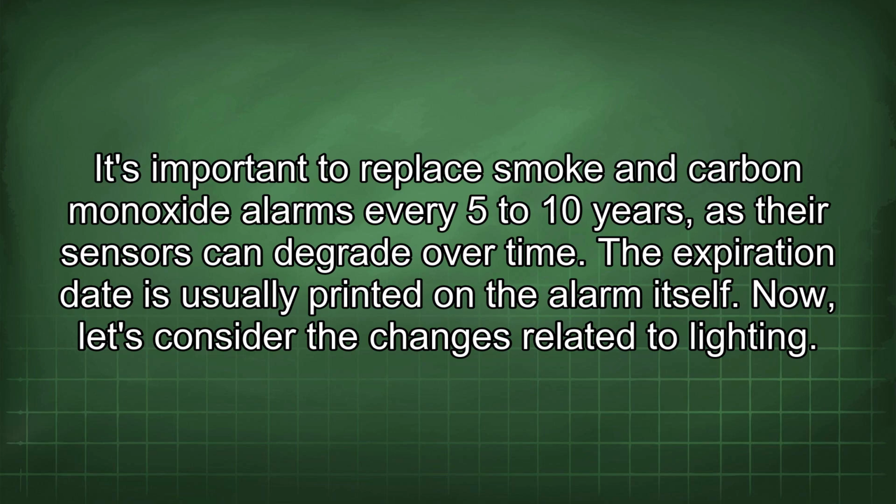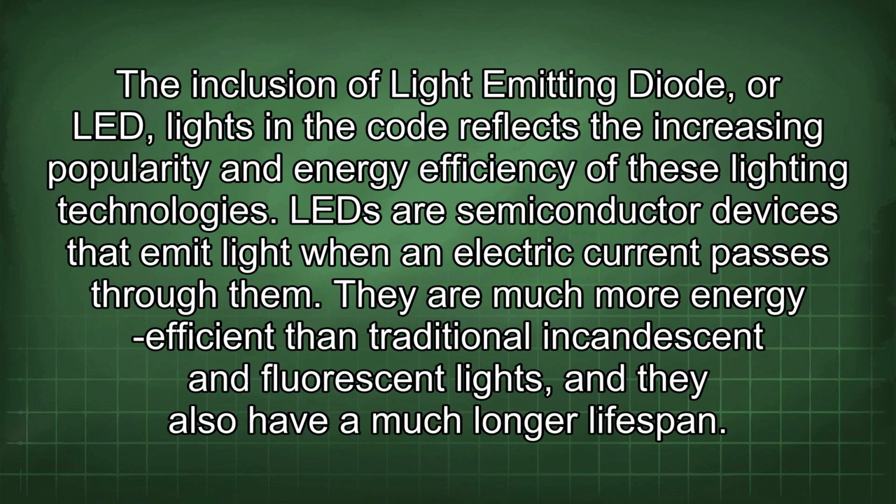Now, let's consider the changes related to lighting. The inclusion of light-emitting diode, or LED, lights in the code reflects the increasing popularity and energy efficiency of these lighting technologies. LEDs are semiconductor devices that emit light when an electric current passes through them. They are much more energy efficient than traditional incandescent and fluorescent lights, and they also have a much longer lifespan.